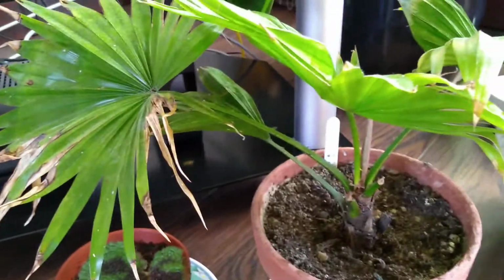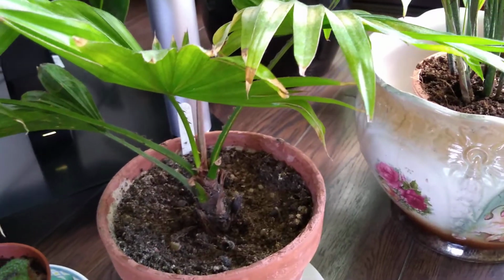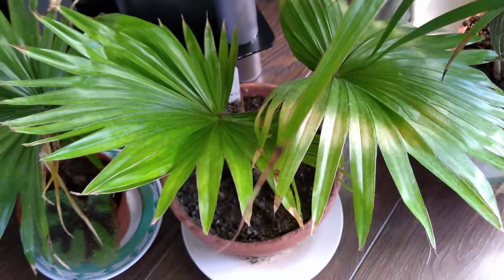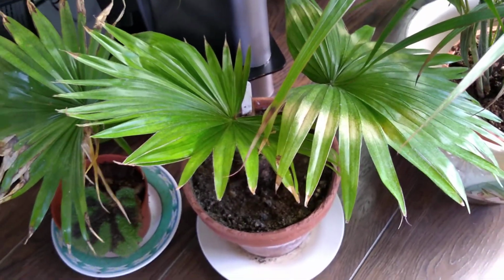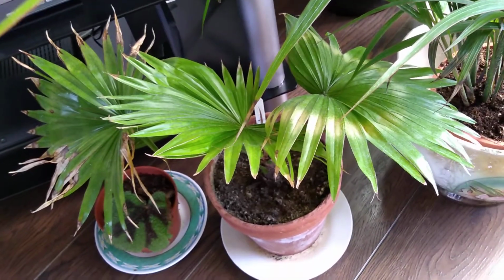Little palm there, Livistona rotundifolia, that one is. It's not looking great at the moment, it's been in the bathroom. Didn't seem to quite like it in there actually, so I've moved it here to see how well it does, but it's got a good growing point in the middle, so it'll get growing soon.